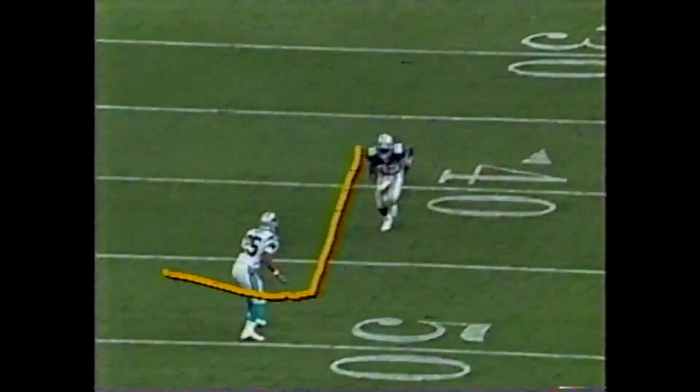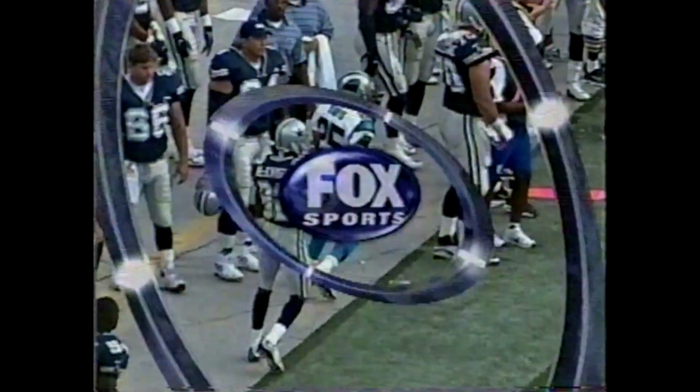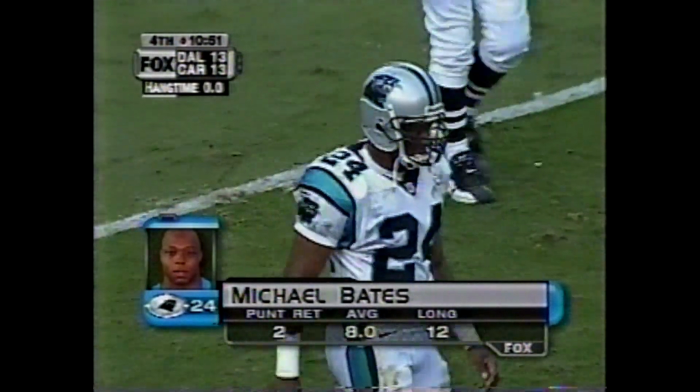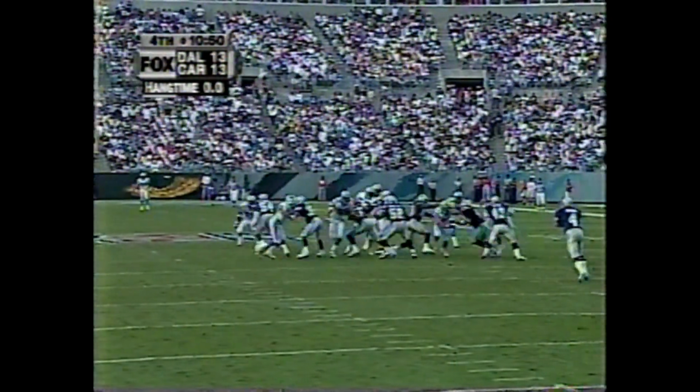Now, McKnight's got to make this break, and he's got to make it sharper, and he's got to get better position. I mean, you may think this is a bad pass by Aikman. Well, you're wrong. I mean, McKnight's got to run a crisper route. He's got to break in front of that defender, and the ball's there, and the Cowboys have a first down.